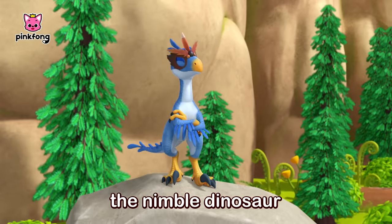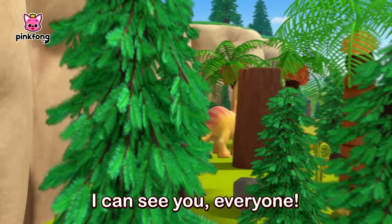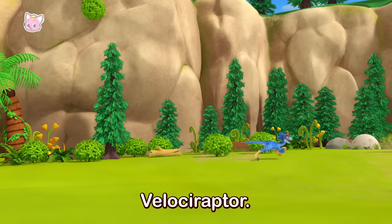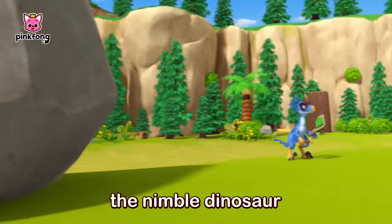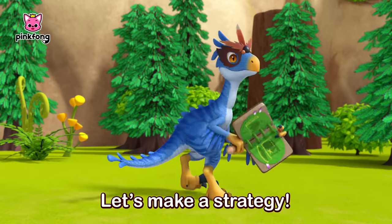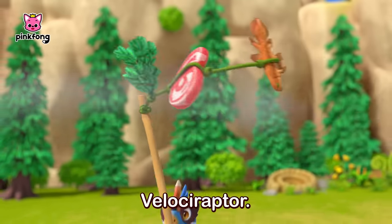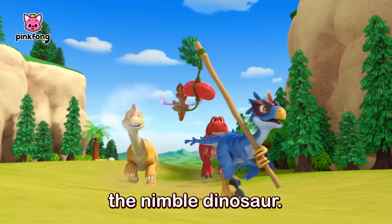Velociraptor, the nimble dinosaur with the wary, watchful eagle eyes. No one hides from my sight. I can see you, everyone. This way, that way, now you got caught. I'm the good seeker, Velociraptor. I am the scary dino, Velociraptor. Velociraptor, the nimble dinosaur with the clever, gifted, genius brain. Let me solve all of your problems. Let's make a strategy. This way, that way, I see it, I solve it. I'm the best strategist, Velociraptor. I am the scary dino, Velociraptor. Velociraptor, the nimble dinosaur.